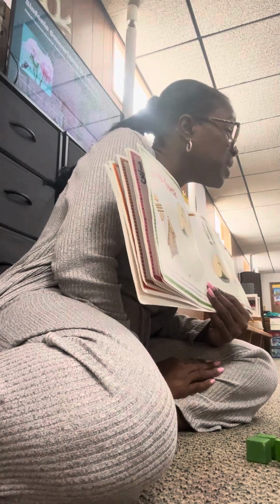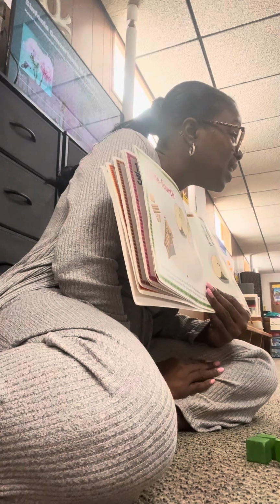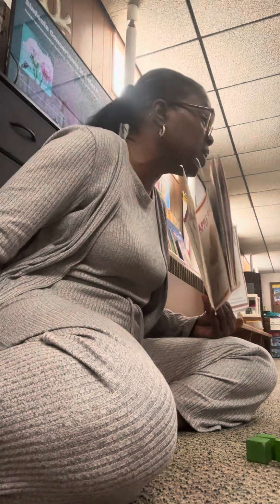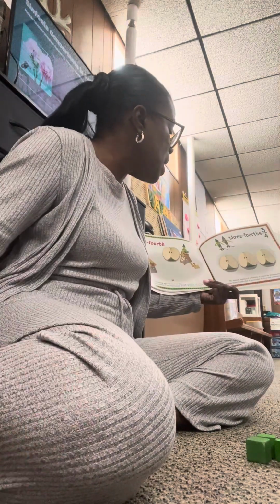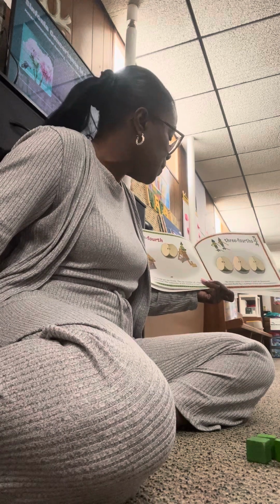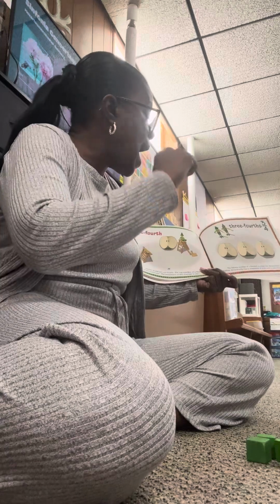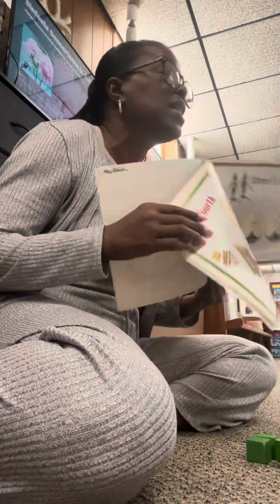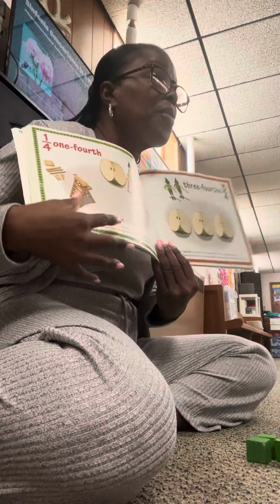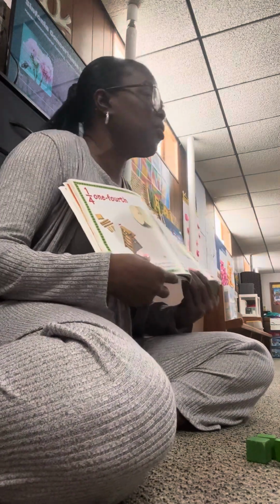Let him do it. What is it called? Numerator is at the top, but I want to know what is the bottom. Denominator. Okay. The bottom number of the fraction is called the denominator. The fraction 3/4 has a numerator of 3, and the denominator is what? 4. Very good. The denominator is 4.